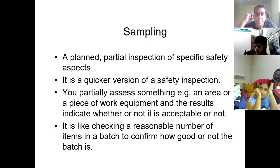So maybe they could open the box. They just pick some at random and see if they could thread them up, right? And if those could thread up, then they would assume, okay, well, everything in the box is good, which may not be the case, right? But that's what a sample is.